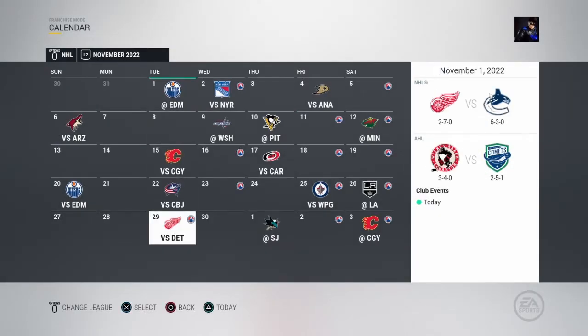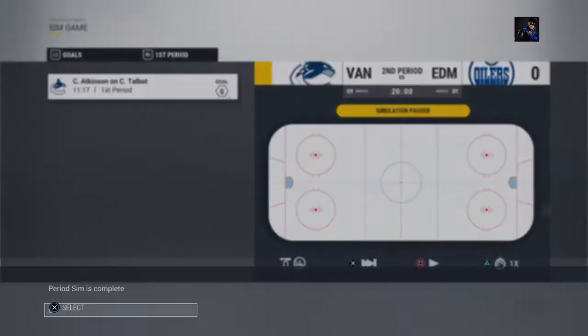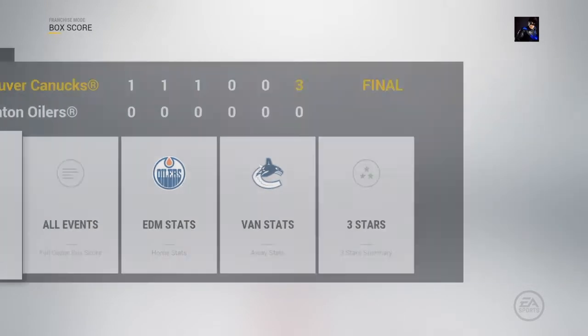But now we're up against our rival. Let's simulate this, just to make it a bit more interesting. We got our rivals, the Edmonton Oilers. So first period, Cam Atkinson. Second period, Trouba. Third period, Bukestad, and we take a 3-0 win against our rivals.